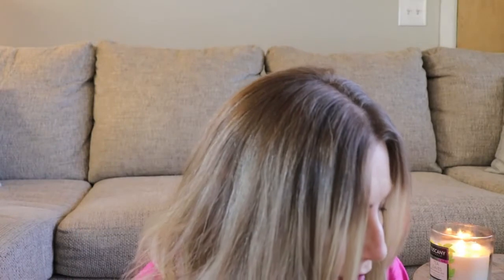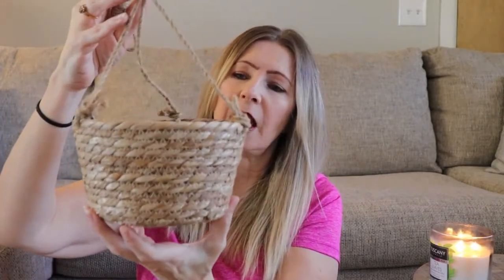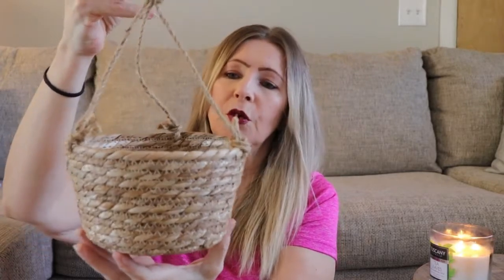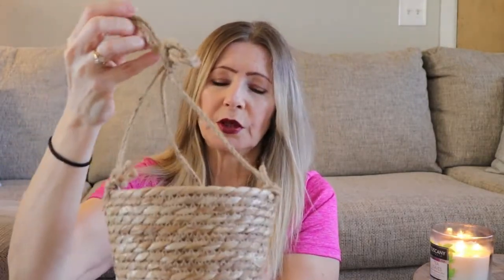Okay, so let me show you one last thing that I got at Target. I got this. This was in the dollar spot as well, and it was only $5. It's just a little wicker basket, and it's got the rope, which is knotted up right now, but it will be a little bit longer once I undo it. My intention was to put some of the greenery that I already have inside this basket and hang this near my kitchen window, next to my cabinet above my stove. That's where I'm going to hang this. I've got some greenery that I'm going to put in there. So I just thought that was really cute for $5. So that is going in my kitchen.